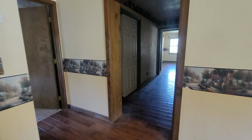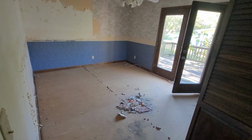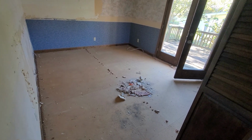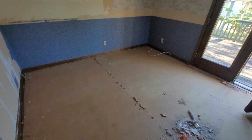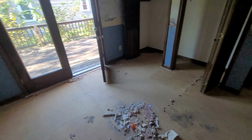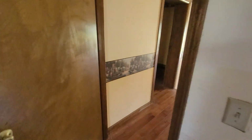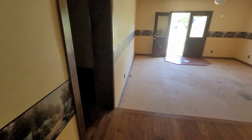So let's walk over here. Just trying to figure out the best direction to go, that way I don't get everybody confused. We're still in the addition of the house. This could be a dining room. I don't know, the floor plan doesn't flow overly well just because it's had an addition. Again, I have no idea what you would call this room. I guess you could make this a dining room also if you wanted to.